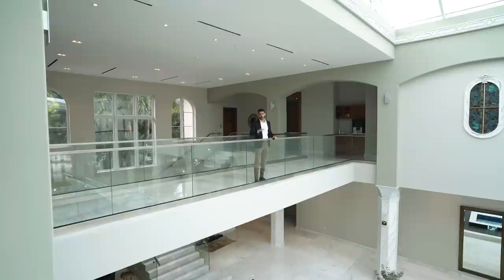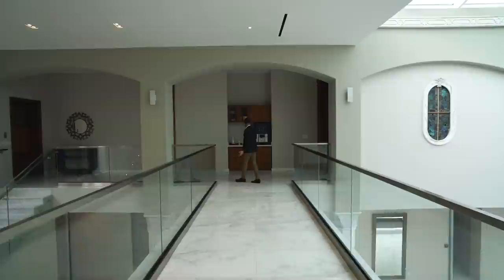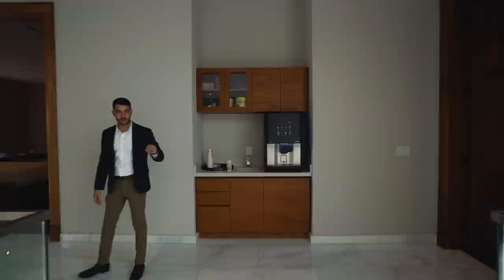But before we do that, come over here. You have this really nice bridge connecting, really cool bridge over here, right? And then here you have your coffee machine. This is where I was having my coffee earlier, with the little sink. And it's right off of the primary suite, but hold your horses, all right? The elevator arrives right up here.